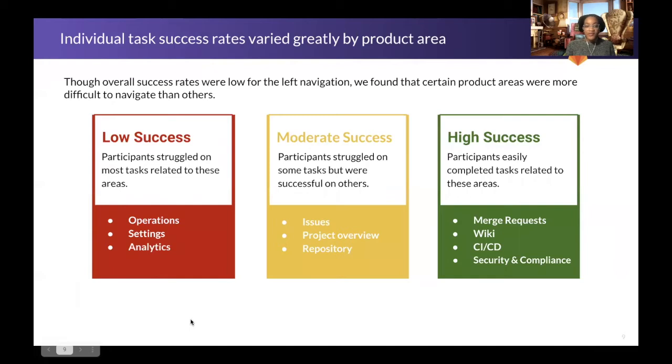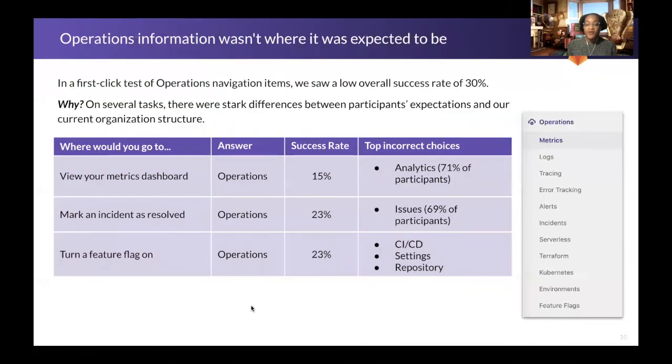It's important to note that though the overall success rate was low, certain areas were more challenging than others. We found through this research that settings, analytics, and operations information were the most difficult to find. Let's take a look at task performance in areas with low success. In all the baseline tests, users struggled with tasks related to operations.